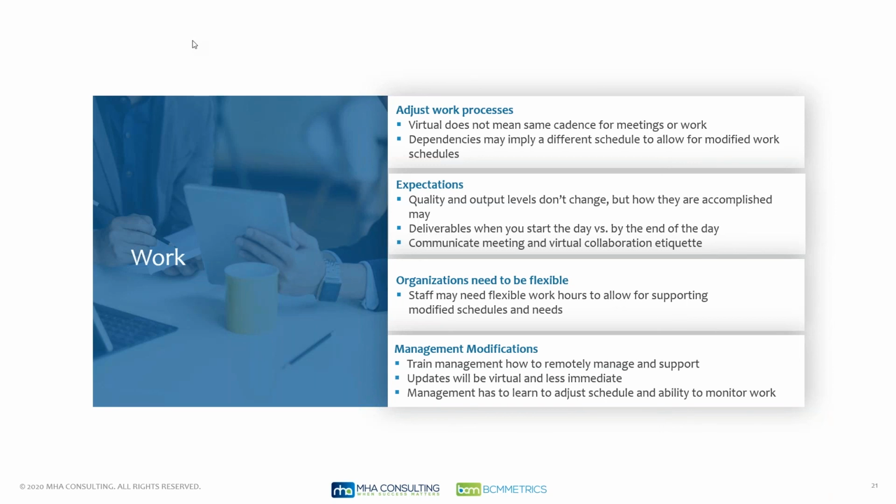One of the things that we've seen from a management and a time perspective is people's days are completely jammed with meetings because everybody's scheduling a Zoom meeting or a collaboration meeting, as opposed to drive-bys. We don't have those drive-bys anymore. So understanding how management is going to do that is going to be important. And management is going to really have to adjust how their schedule and their ability to monitor work, right?